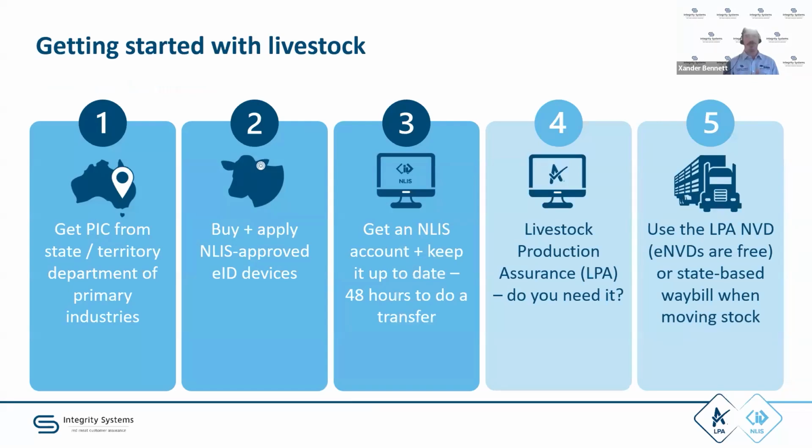So this slide provides a pretty good summary of the key requirements as livestock owners under Australia's red meat integrity system. We'll cover each of these items in a bit more depth later on, but we can just cover them briefly now. So firstly, number one, you'll need to get a PIC from your state or territory Department of Ag. That's a must. If you've got any livestock, any number of livestock, you need a PIC.